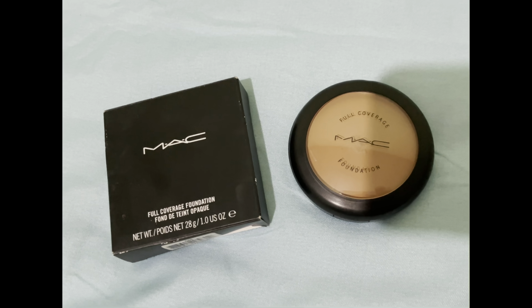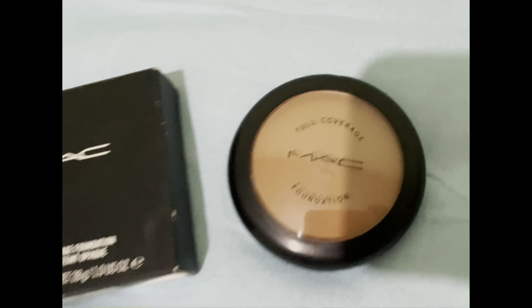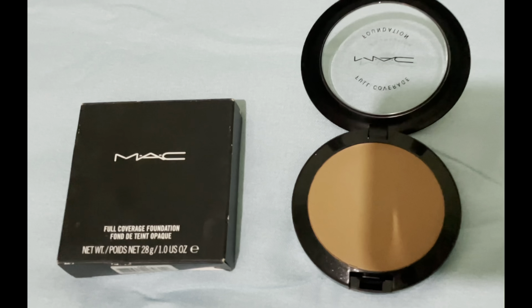And the next one that we have here is the MAC Full Coverage Foundation. And look at that, perfect. So it looks like this from the inside.